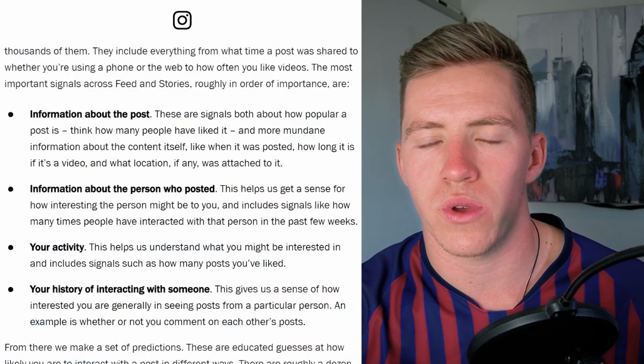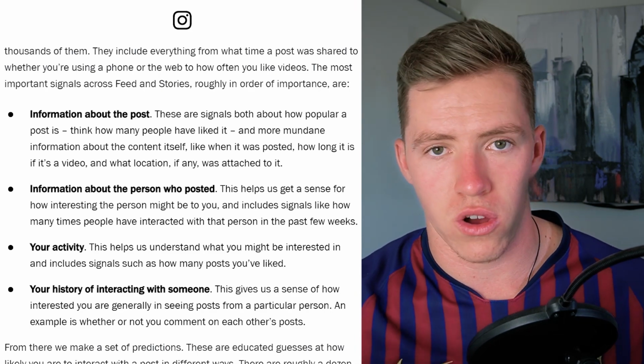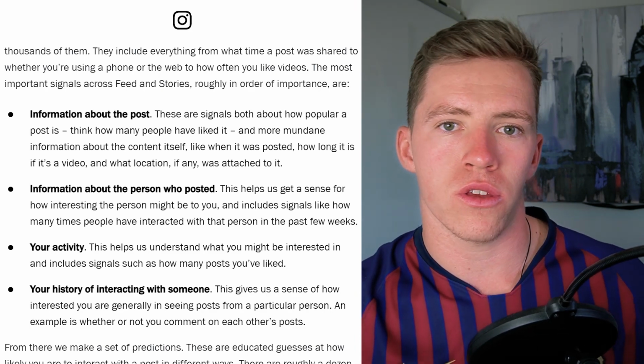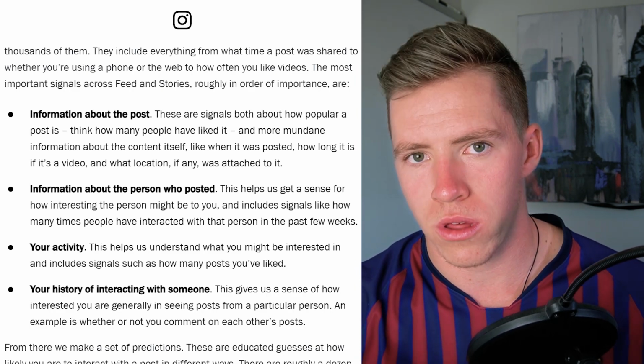The algorithm looks at a ton of different data points to decide what content someone is most likely to enjoy. It looks at how users tend to engage with specific creators. It also looks at how users engage with specific content. And it also looks at how similar users and similar people engage with certain content that they may also like. And then for different parts of the platform, these different metrics have a different weight. For example, for stories, your connection to the account is more important than the content itself, because people want to see stories from people that they know and like.